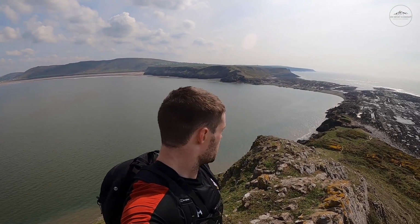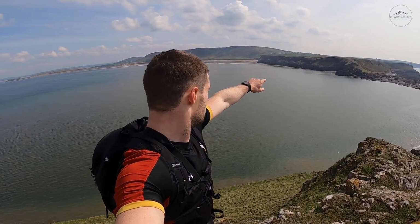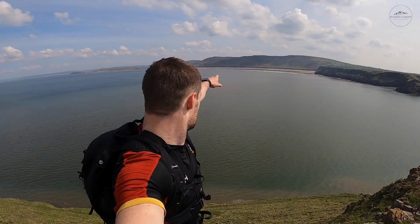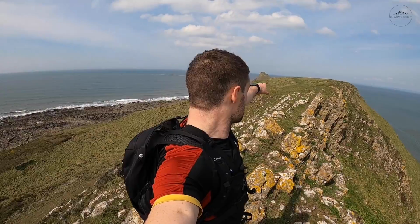So I'm up on the top of the inner head. As you can see, pretty breathtaking views back towards the mainland and Rhossili Beach behind me. Absolutely gorgeous. From here, you just continue onwards across the top of the head before dropping down.